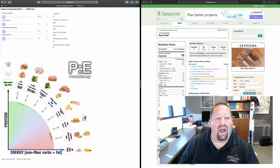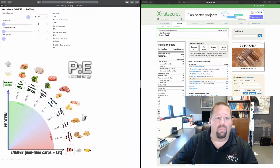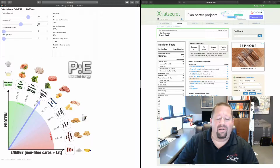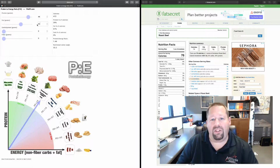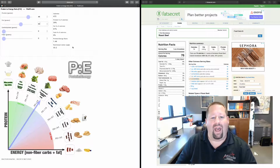And when I input everything yesterday, I used MyFitnessPal to get the nutrition information on the roast beef. At MyFitnessPal, the Open Nature roast beef for 2 ounces had 46 grams of protein, and it had 32 grams of fat. Now, I'm looking at the roast beef. It doesn't look like there's a lot of fat in there, but I just used what was available. That was the only nutrition information I could find for the Open Nature roast beef. So when you plug that into the calculator, it's a protein to energy ratio of 1.44, which is still trending towards the fat loss category.